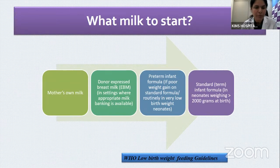The most preferred milk would be mother's own milk, followed by donor expressed breast milk. In settings wherever appropriate milk banking facilities are available, pasteurized human donor milk would be the next best option, followed by infant formula, either the nutrient or calorie enriched milk or preterm formula or standard formula. Again, the World Health Organization is kind of divided on the choice between preterm and standard formula. They recommend nutrient enriched milk only in those preterm, very low birth weight neonates who do not achieve optimal weight gain on standard formula.